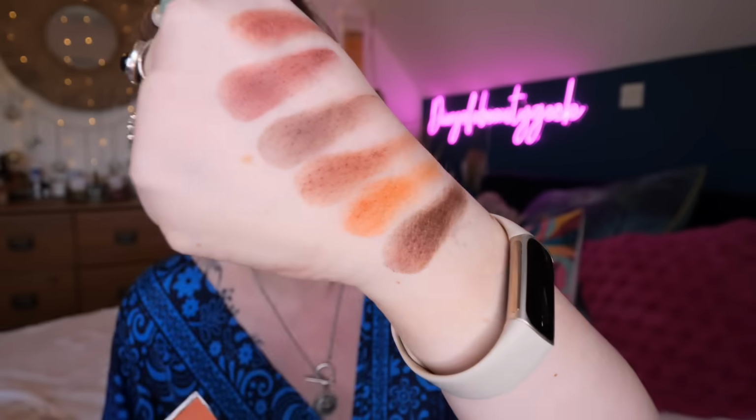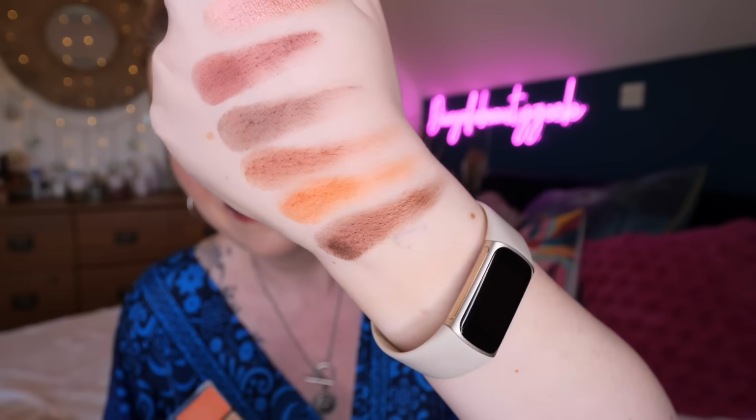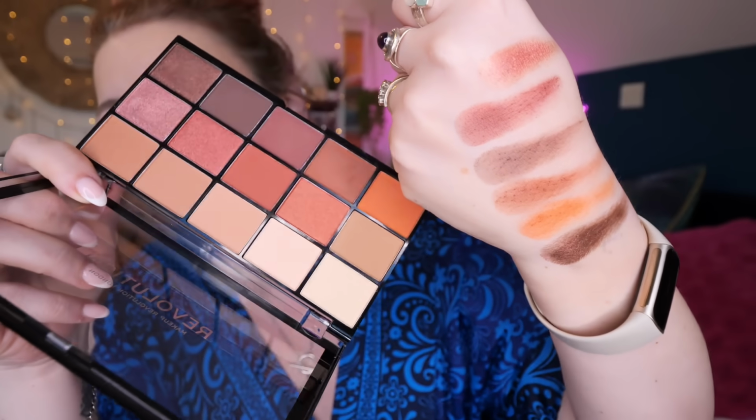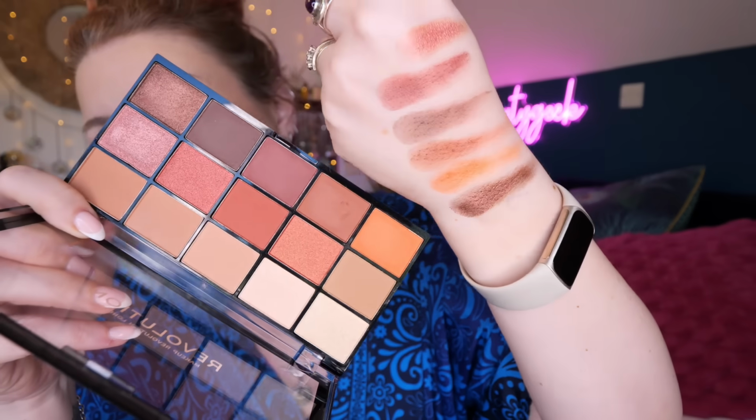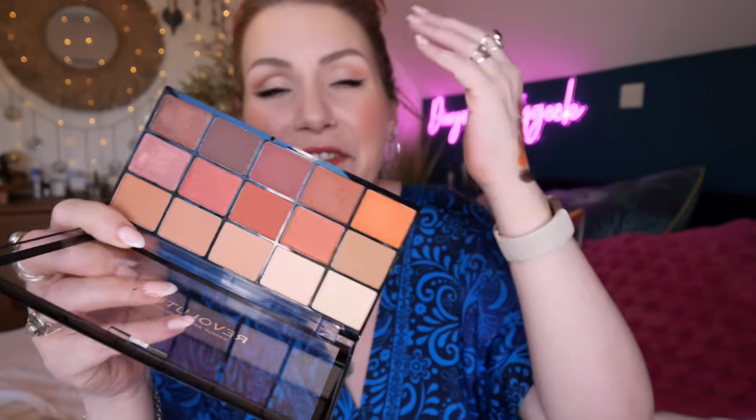Let's get some sparkles going. Definitely pigmented and not overly powdery either. So yeah, nice shades. Just wish the packaging didn't feel like it was going to snap when I open it. But it's an affordable brand, isn't it? It's not, you know, some 40 odd pound luxury palette, and it should be all about the actual shadows.